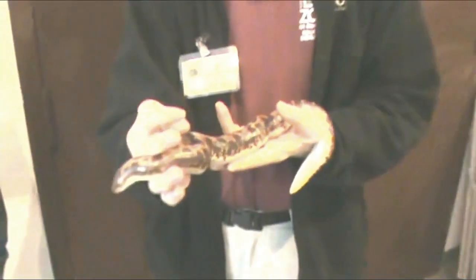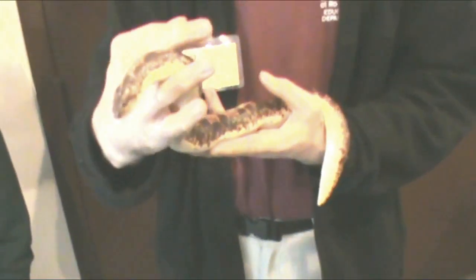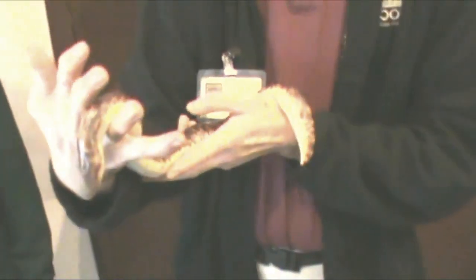Hello. Hello. What do we have here? This is mchanga. Mchanga is a Kenyan sand boa, and the word mchanga actually means sand in Swahili.